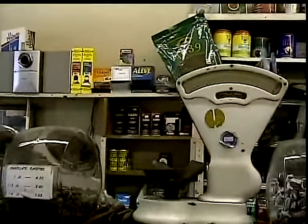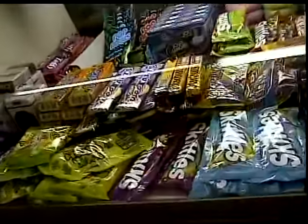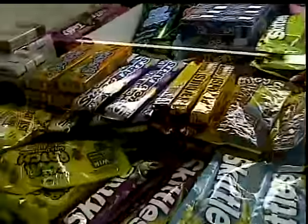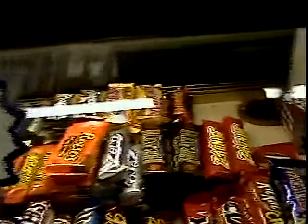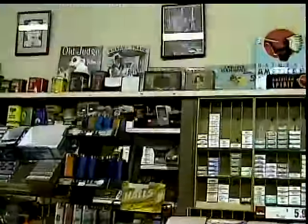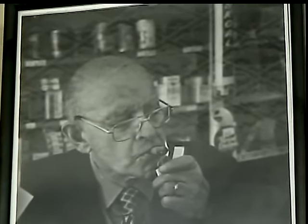Got your Zippo stuff up there. I used to have me one of them Zippo lighters a long time ago. Look at all this. Need some candy. Maybe some Skittles. Some sweet tarts. Boy, it's a kid's paradise right here. Look at that. Photograph of Bill Chaloner right there, the last owner of the store. Before the previous owner.